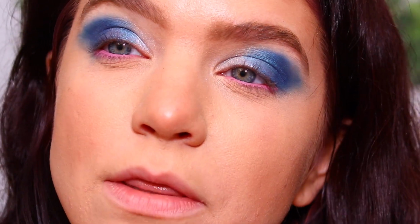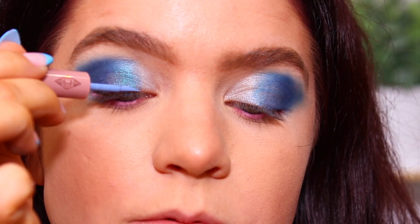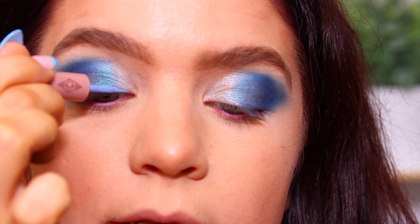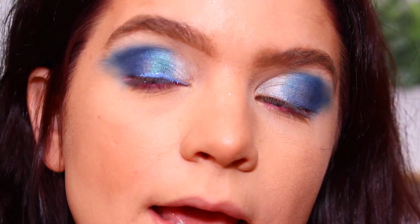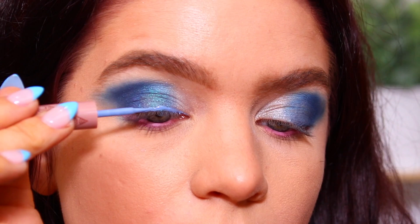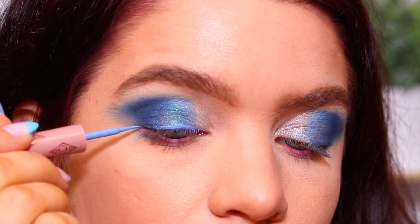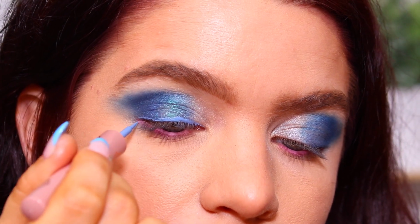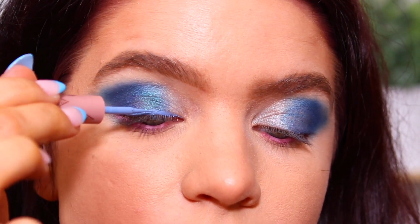And then let's use the blue graphic liner to just add a baby wing. So I'm just going to swing this across the lid here. The thing with this formula is I really like it, but it is a very wet formula. So you're not going to want to lift your lid or anything like that when you have it on. Let it fully dry down, because it is so wet when you first apply it. But it does dry down really nicely. It just takes a second.